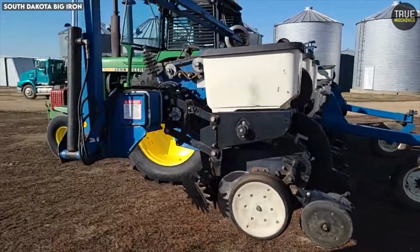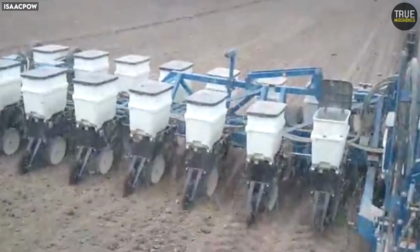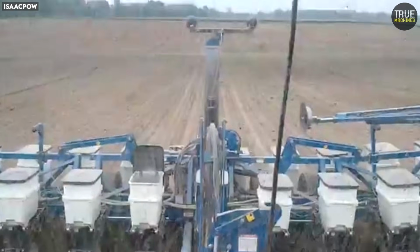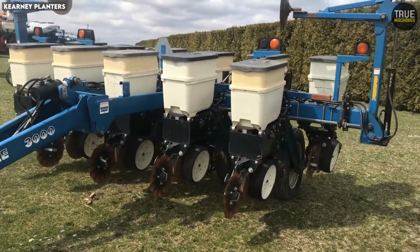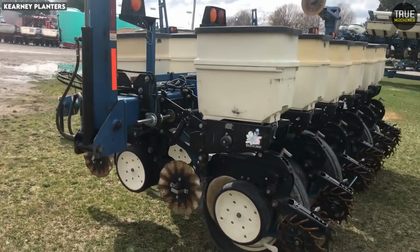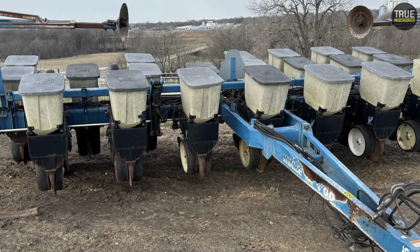The build quality on 2000 series planters has proven exceptional. Many units have planted hundreds of thousands of acres and are still delivering accurate stands. The heavy construction that some criticized as overbuilt in the 1980s is now recognized as brilliant engineering that created multi-generational equipment. Today, Kinze 2000 series planters are highly sought after by farmers who appreciate quality construction and proven performance.